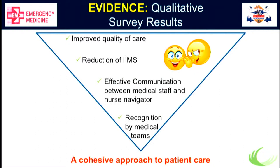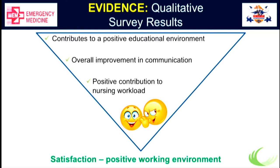So at the base of this pyramid, we see there's a cohesive approach to patient care. We went on. It contributes to a positive educational environment. We believe that if the navigator's in there and there's no educator and you're going to do something, oh, let me help you put that nasogastric tube in so next time when you do it, you feel more confident, and that's the education.